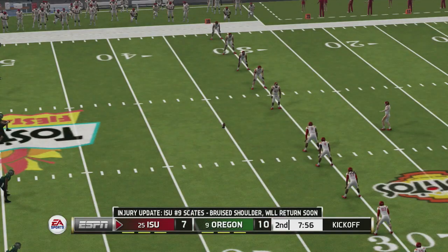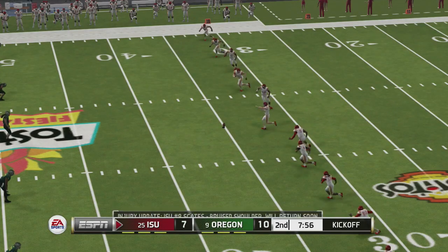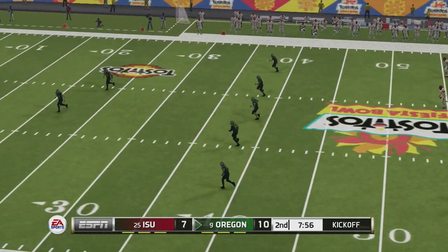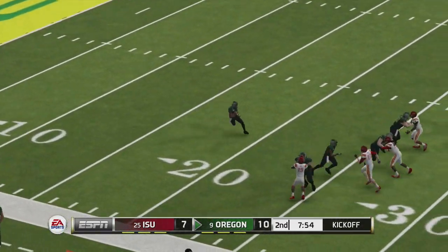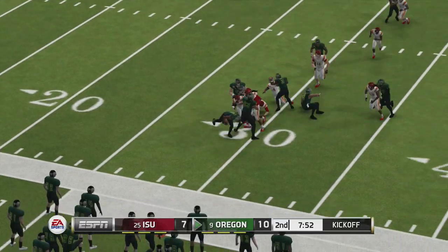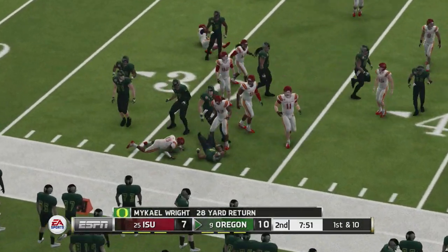The Cyclones saw one of their key guys go down earlier, but it looks like he might be able to get back in the action. Everyone's all lined up and ready for the kickoff. Wright takes it at the 4. Tackle made at the 32-yard line.